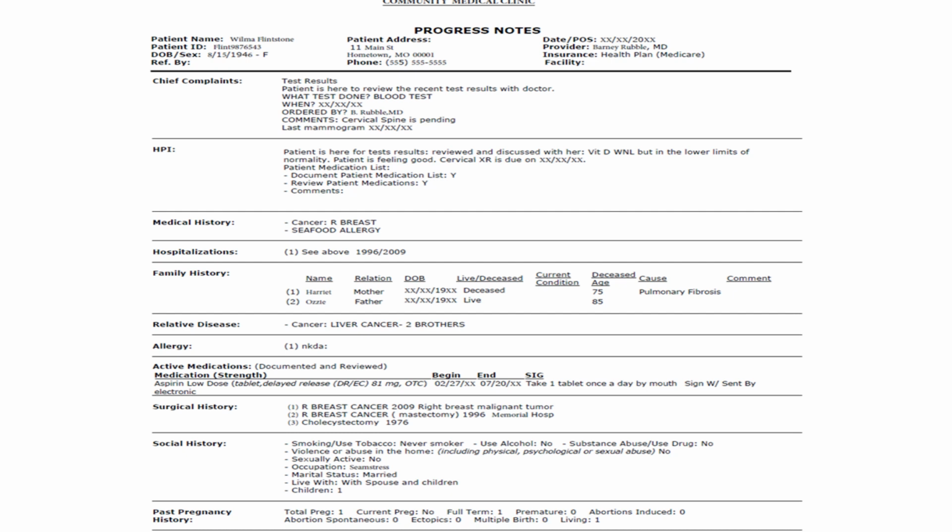So here is the chief complaint. The patient is here to review test results. Test results were reviewed and discussed with her. Vitamin D WNL, which is within normal limits, but in the lower limits of normality. Patient is feeling good. So, folks, the patient is here to review test results that reflected a normal result. The patient has had breast cancer and a mastectomy, pregnancy information, etc.